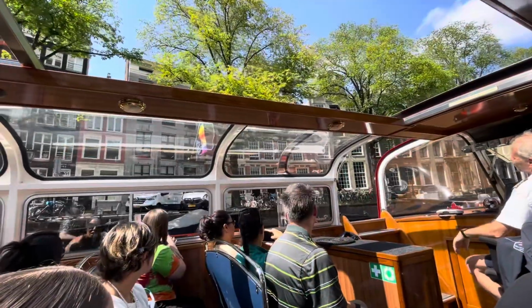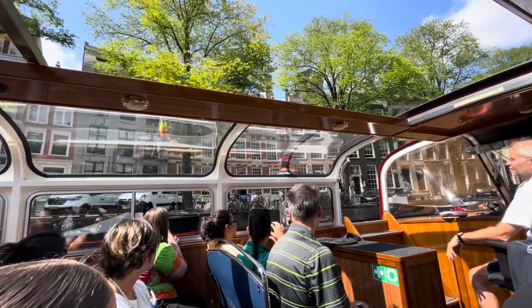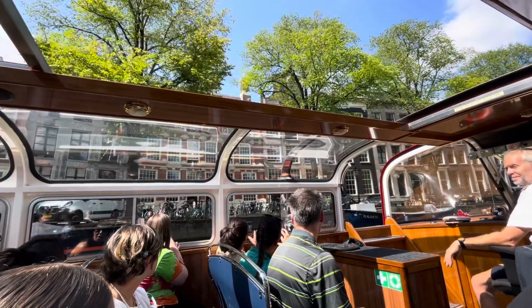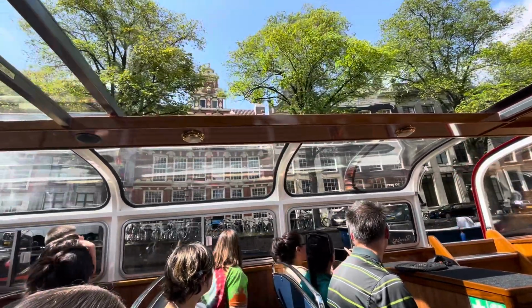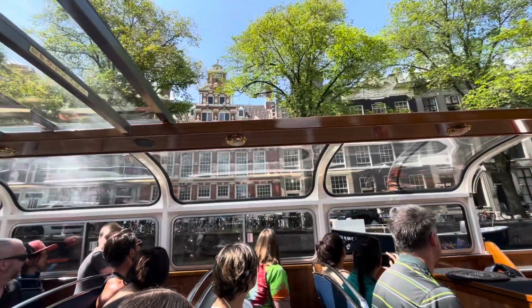Was named after the rich banker Bartolotti and was designed by Hendrik de Keyser. It is a very exceptional building as it was built completely symmetrical to the curve of the canal.